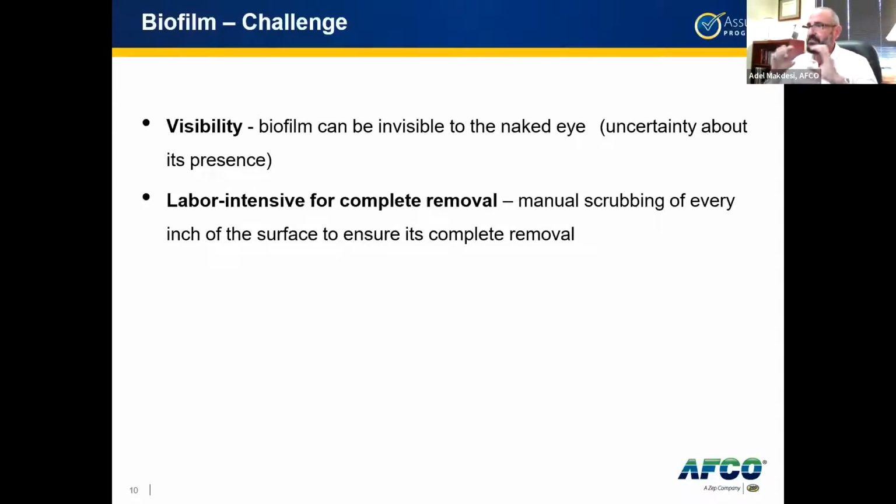Remember what I said about the matrix, that gluey polysaccharide material they produce to stick themselves to the surface? This is very chemical resistant. And when you apply detergents and sanitizers, it's not going to remove it. Traditional cleaners and sanitizers are not going to remove the biofilm.